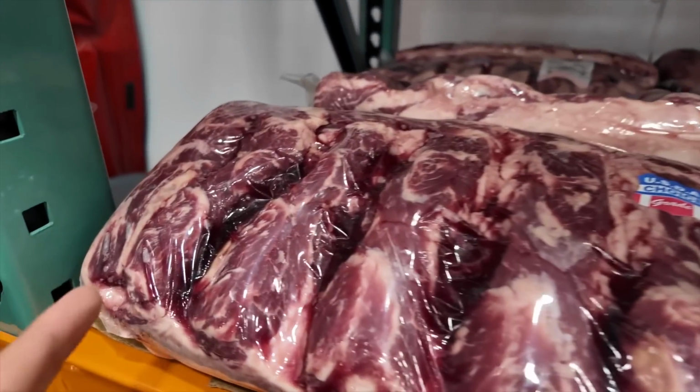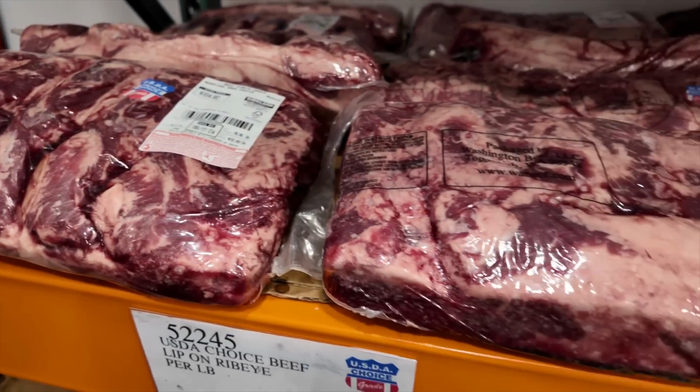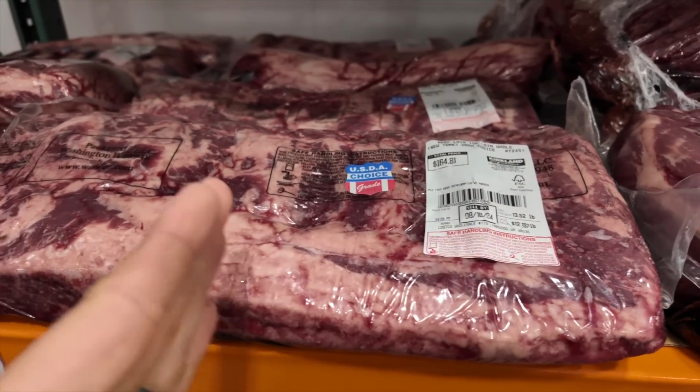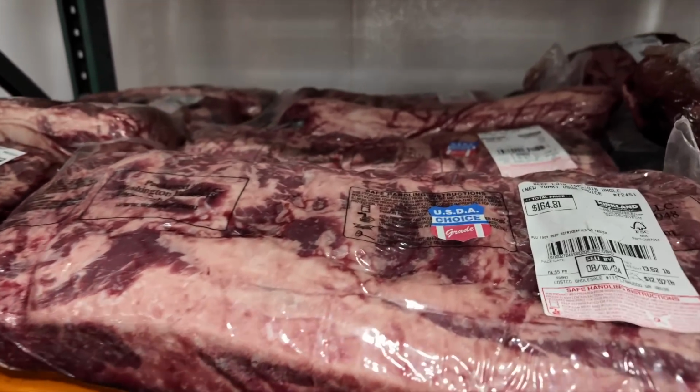If you're willing to look on YouTube for a video, you can take these big cuts, which actually when I say cuts, they haven't been cut. Like this is New York, just the whole thing. Slice these up and get a way better price and just buy a ton of meat because you're willing to slice it and get a way better deal.